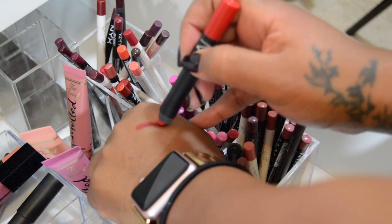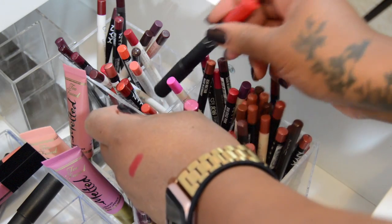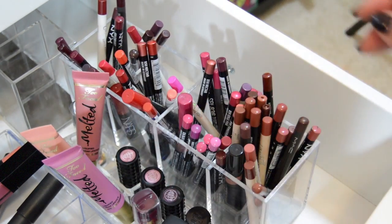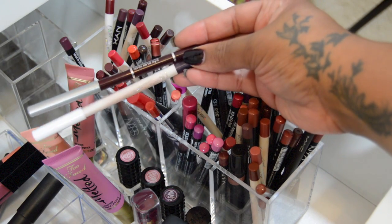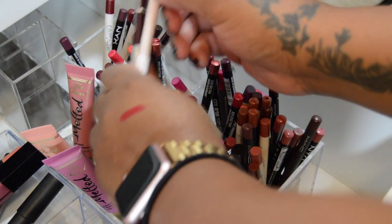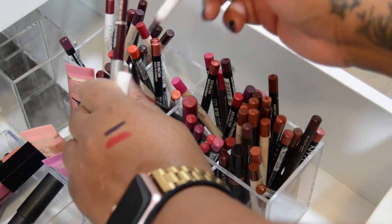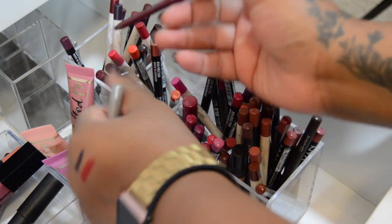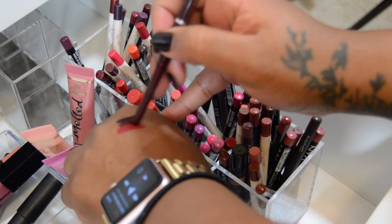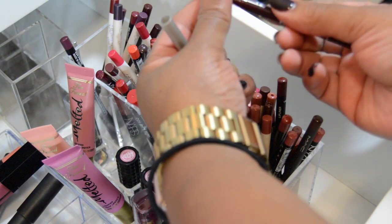Oh my goodness, and I love that little NARS, by the way. And it's ColourPop and then a Jordana. And that purple right there is so pretty. Oh my goodness, and that Jordana is more like a burgundy than a purple. But it's really pretty as well.